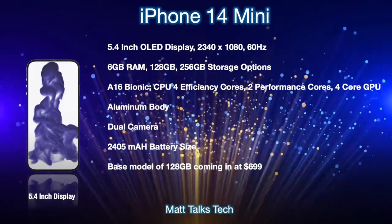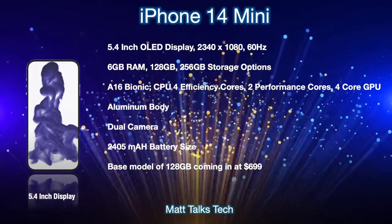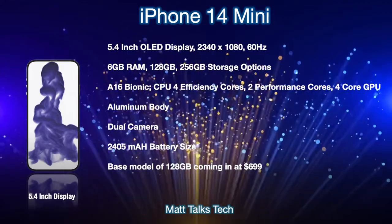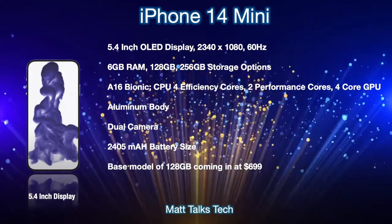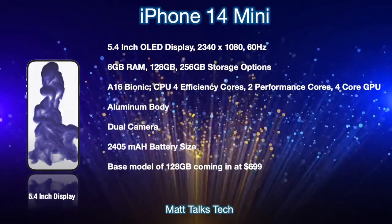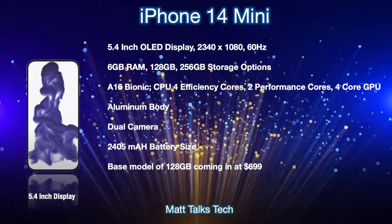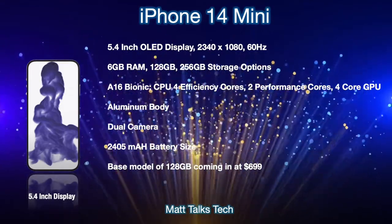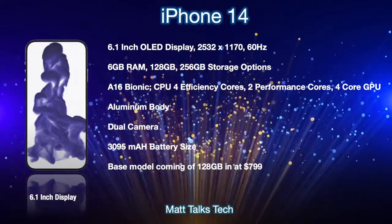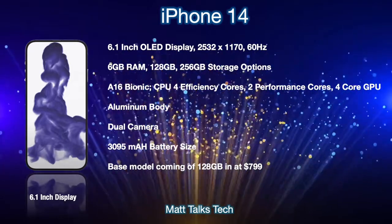The chipset inside the iPhone 14 mini will be an A16 Bionic, with 4 efficiency cores, 2 performance cores, and a 4-core GPU. The body will be aluminium, there'll be a dual camera setup on the back, and the battery size will be very similar to what we've got right now, 2405 mAh. The base model at 128GB will start at $699 US.